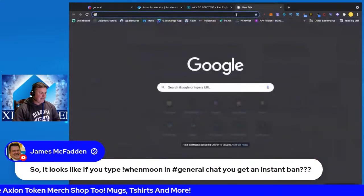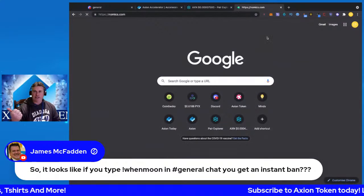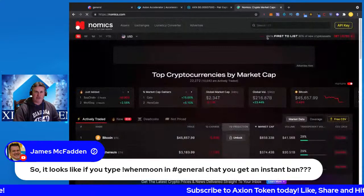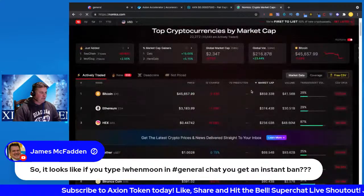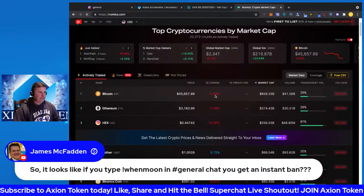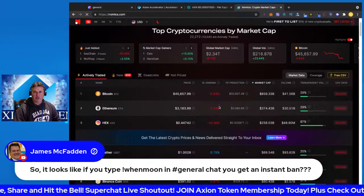So we'll quickly pick up Nomics and check that out. Let's go for gold. Go for gold, folks. With Axion, go for gold with Axion, or go for wrapped Bitcoin with Axion. It's kind of like gold, right? So there we are. Markets tapered off a bit in the last 24 hours, so that explains a bit of a sell-off on Axion too.